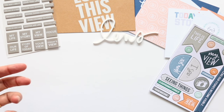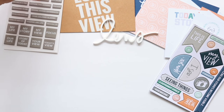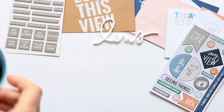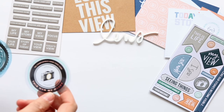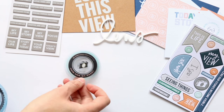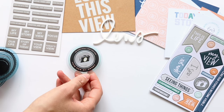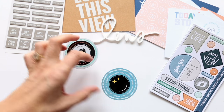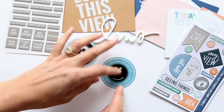And now I have the two other embellishments that we have this month, which are super cool, and I'm excited to introduce you to them because they're a little bit different than what we have done before. The first is a set of transparent circle designs, focusing on cameras. And so this one's like, so completely love this view. This has my heart. This one says, the story of today, my current view, how I see life right now.